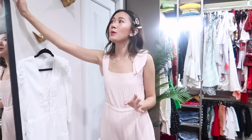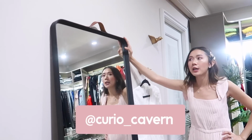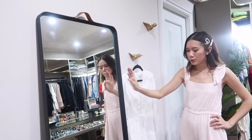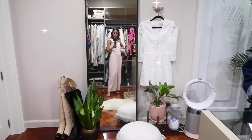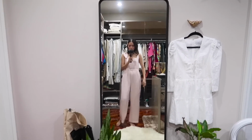We've got here a special mirror, our favorite mirror. It's one of the brands that Curio Cavern carries. I think it's by Menu. It's a Danish brand. And we love it. You can actually hang it with this one, or just have it leaning on the wall. It's one of our favorite mirrors. Super nice. Super luxe feeling too. So yeah, this is my favorite mirror, and this is where I take photos of my looks when I'm about to pack for a travel.